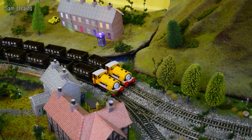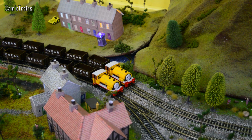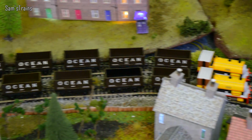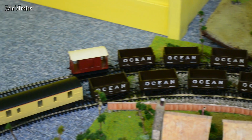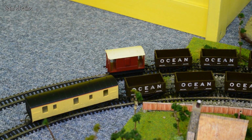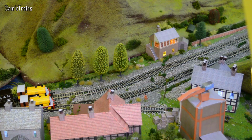So there they are, there's Bill and Ben. Hopefully you can see them there in the shot. They're from the quarry, I think, aren't they? So they have got lots of ocean stone wagons there, as you can see. And even one of them, I think it's Ben, who's got the Sodor utility van at the back as well. So that is pretty nice. Anyway, let's get these two up and running then, shall we?